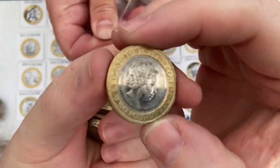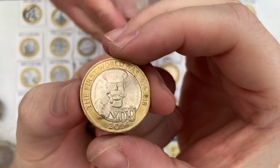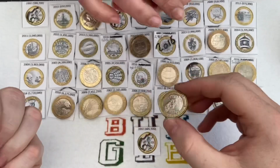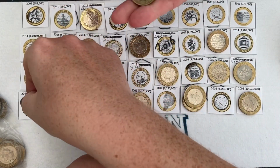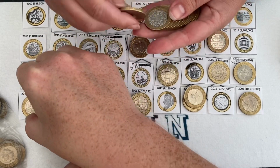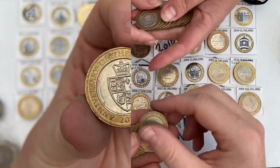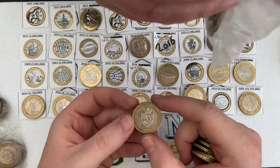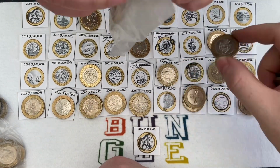Oh, this will be a commemorative. It's the kitchenette. Again, I'm sure we'll find loads of these. 5,720,000 Lord Kitcheners. Anyway, Golden Guinea. So under 3 million of these, isn't it? Where's the Golden Guinea? Yeah, 2,990,000.